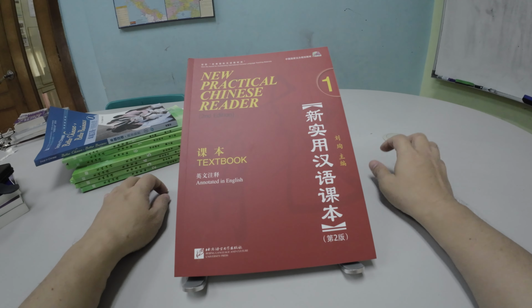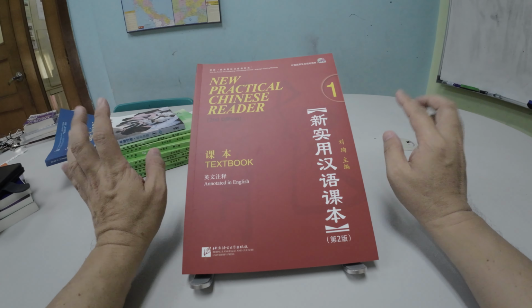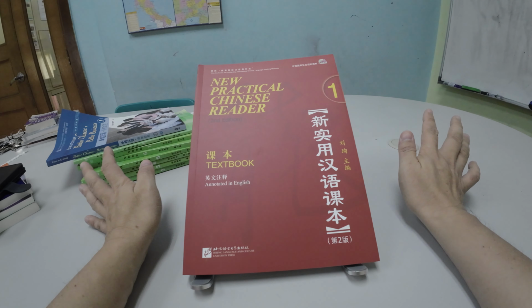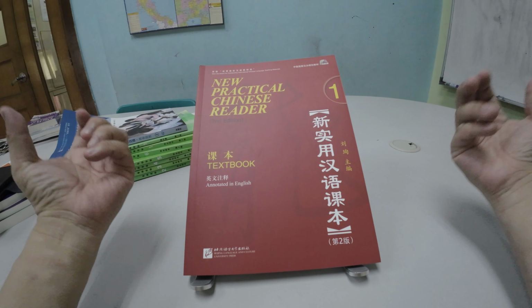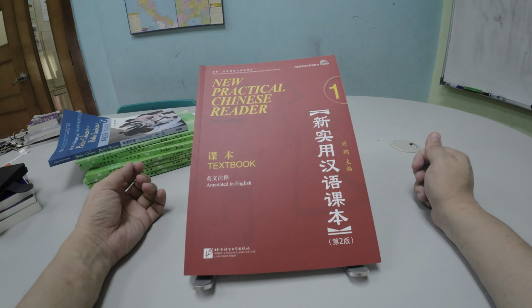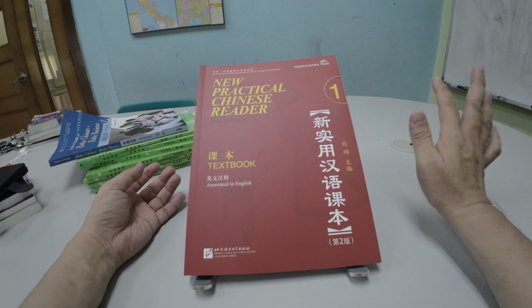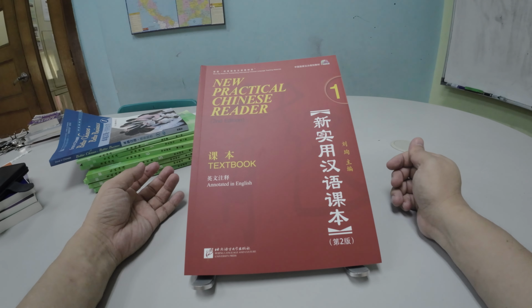Okay, you may ask me which book is the most popular. The most popular book on our platform is New Practical Chinese Reader 新实用汉语课本. This one has been published for about 20 years and is still very popular. Why? Because the content is very good. If you ask me which book has the best contents, I would say this one, 新实用汉语课本.